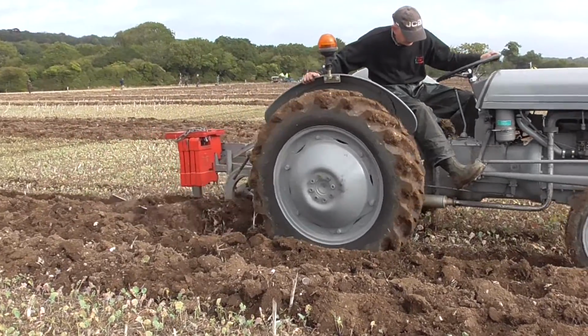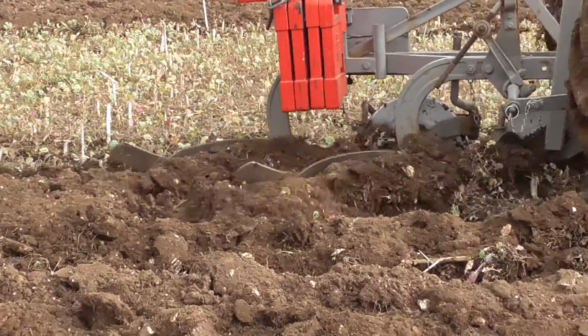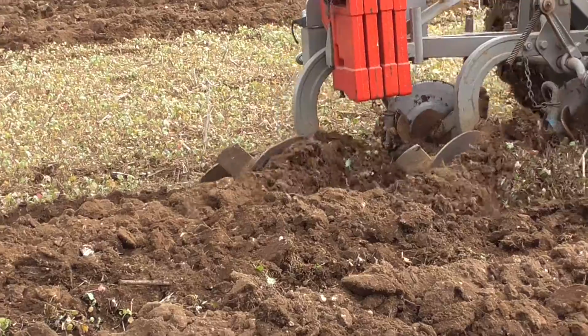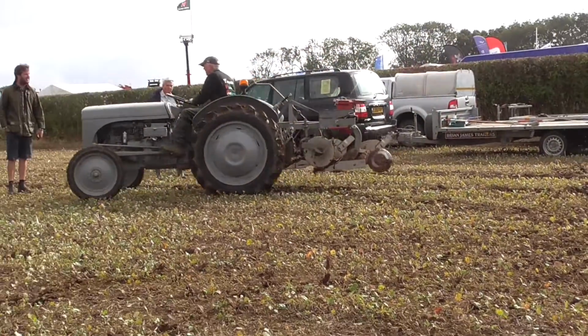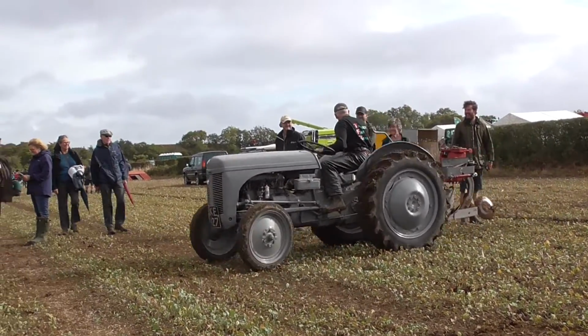This little grey Fergie seems to be doing alright. Nice set of weights on the back there. But you can see the soil damp on the top, and as it's turning it over, it's dry. 2 days of really heavy rain really hadn't done much to moisten the soil below. But they sure had made it slippy on top.